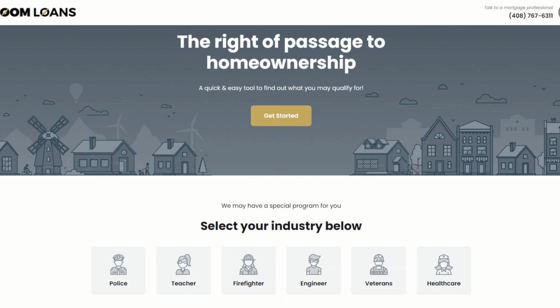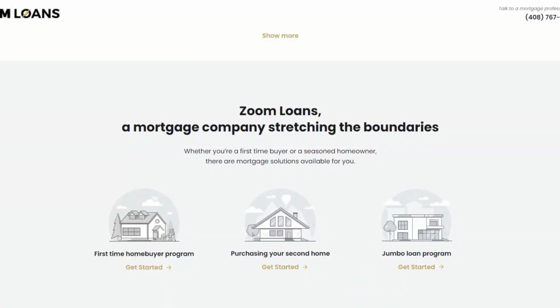All right. Then you'll have the option to pick an industry that you work in. So maybe you're a police officer, a teacher, a firefighter, an engineer, a veteran, you work in healthcare, doesn't matter what it is. Choose one of those options because each industry tends to get very special perks. Run with it. And then of course, the process is beyond simple. You're literally just going to click on the get started option if you're buying a first home. If you're buying a second home, you're going to click on get started, and you're well on your way to getting some of the most insane mortgage rates. Yes, it is possible to get mortgage rates in the 3s right now.